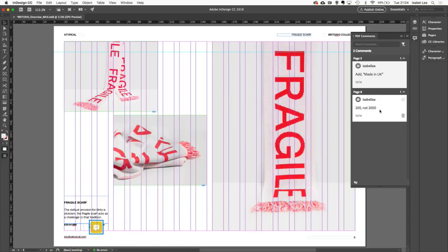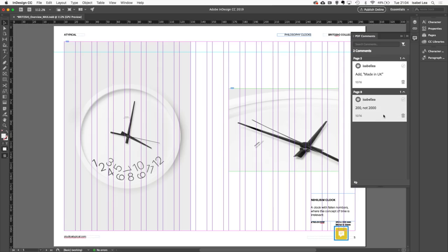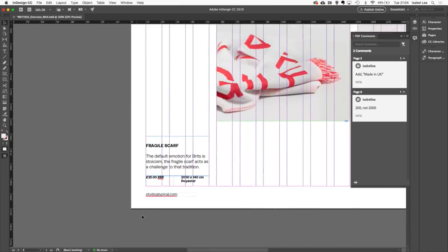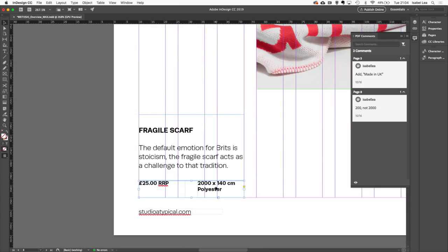And you can also double click on each of the comments and it will take you to where it is, rather than scrolling down looking for it. It's a complete direct hit. So all you have to do is click on it and it goes straight to the comments, so you're not searching and scrolling through a PDF. Like here, I said it was 2,000 centimeters long and the scarf is not 2,000 centimeters long. It might be 200. They're like, that is a really long scarf. Yeah, I planned it that way.